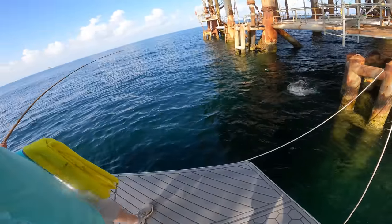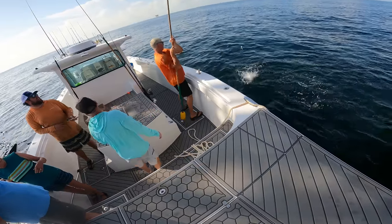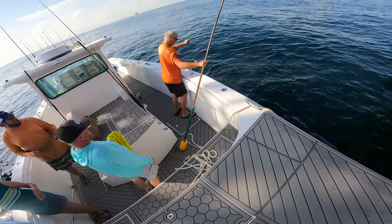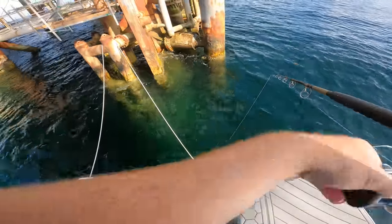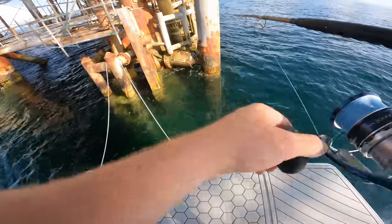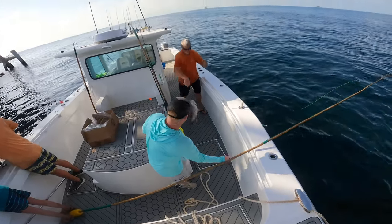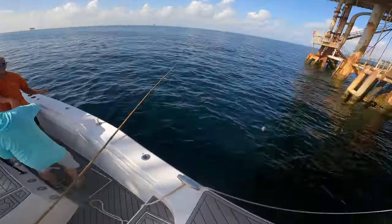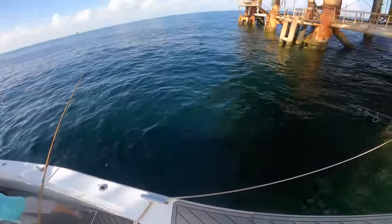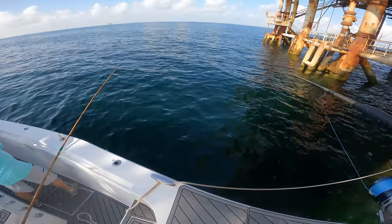Get him out, Eddie, get him out. Cane pole. Oh, cane pole. Eddie on the cane pole. Yes, sir. Look at that. Hold that sucker up for the camera. He just cane pulled a daggum big saltwater fish. Mondo. Look at that. Can I try the cane pole?